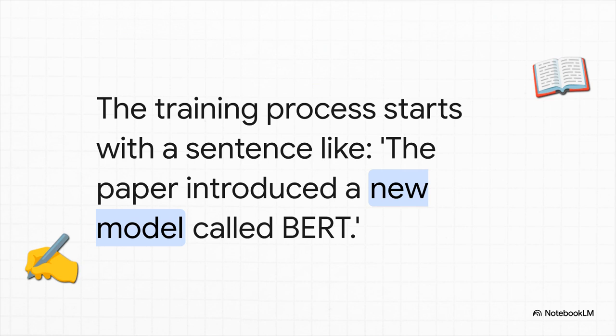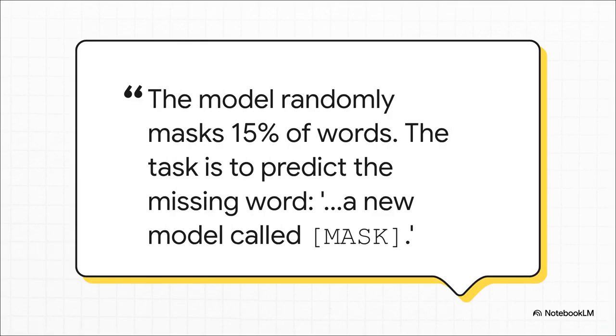For example, the paper introduced a new model called BERT. And here's the genius move. The system randomly hides or masks about 15% of the words. So our sentence becomes, the paper introduced a new model called mask. Now, think about it. To have any chance of guessing that the missing word is BERT, the AI can't just look backwards. It has to look at the full context. This simple game forces it to develop that deep, two-way understanding of language.